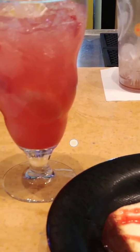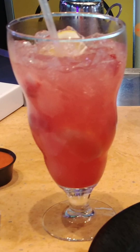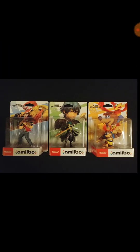And I also got strawberry. Now, they used to have blueberry. They don't have the blueberry sauce there anymore, but they would have the mint lemonade with blueberry. This was just a strawberry lemonade, but it was still delicious. Man, no free refills. But it's good stuff.